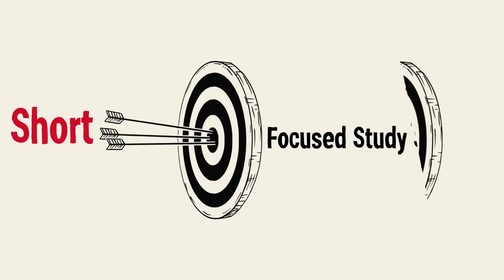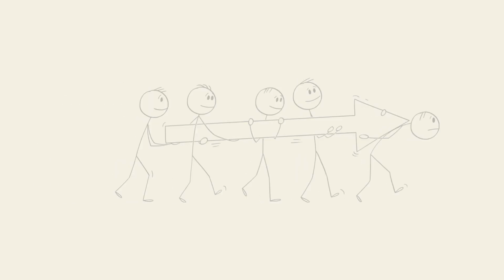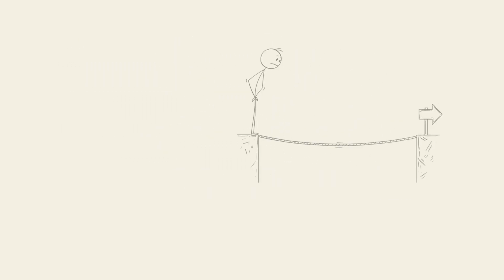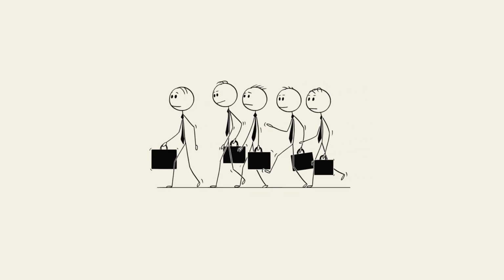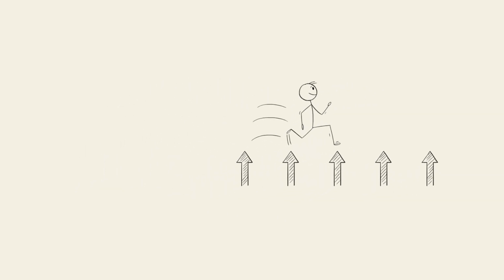Tip 4. Short, focused study sessions. Everyone can only focus at full capacity for a limited amount of time. Try using the Pomodoro technique. Study for 25 minutes, then take a 5-minute break. In those 25 minutes, give your full attention to studying. After the break, you'll feel refreshed and ready to dive back in. This method prevents burnout and keeps you engaged.